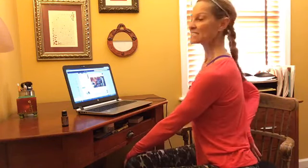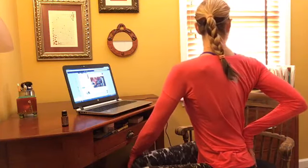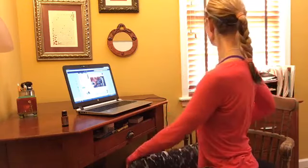Other hand goes across your opposite knee. Other hand goes behind your low back sacrum. Inhale, chest up, heart lifted. Exhale, look out over your shoulder, twisting your spine. And then come back to center.